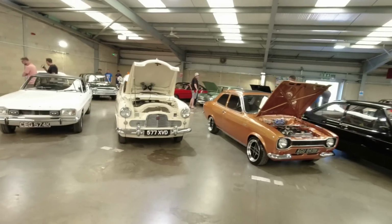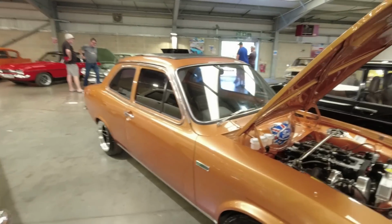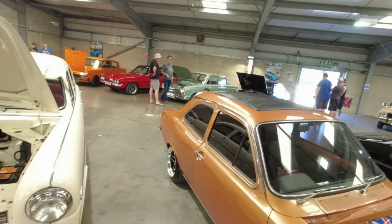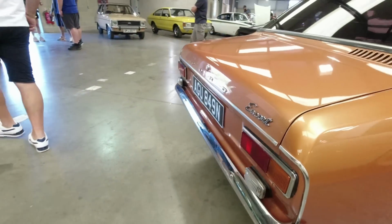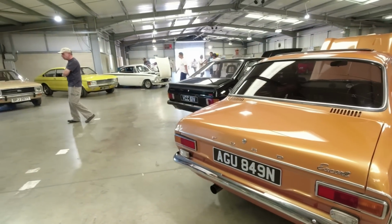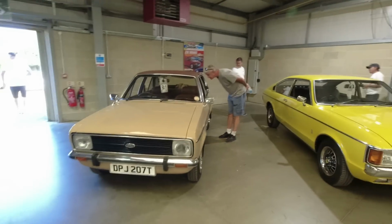Oh, this is really nice. Turbocharged, of course. Lovely sort of bronze colour. Got the folding roof. Has it got the black tail panel? Oh no, it's still body colour. That's very, very nice. Yeah, another beige Mark II Escort Saloon.